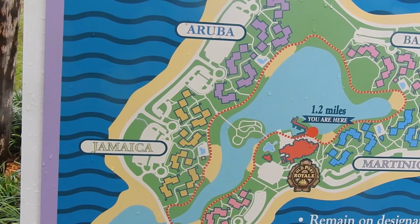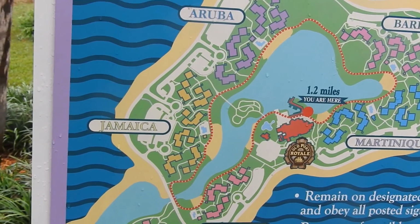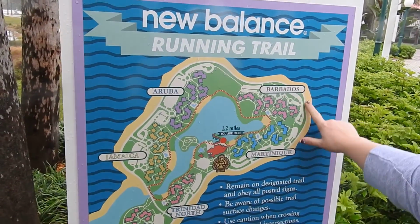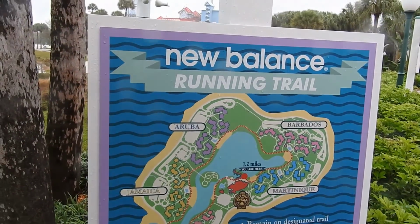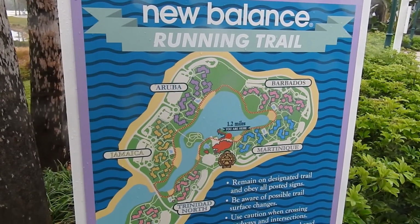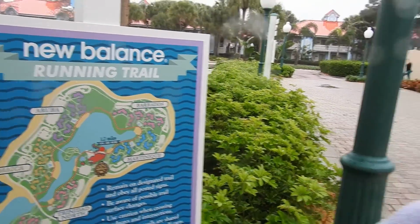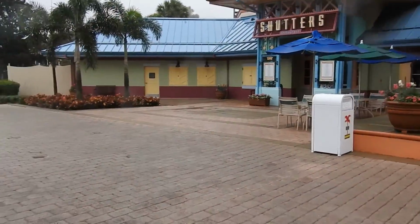So I've actually seen people, if you are a runner, do their sidewalks around this outside edge. If you wanted a longer run, I don't know exactly how much it would be. But the New Balance running trail, all of those have a pathway that takes you around a lake. But over here's the entrance, the Shutters from the outside.